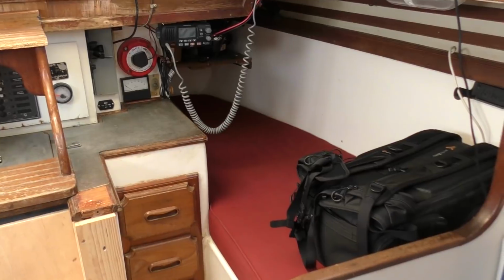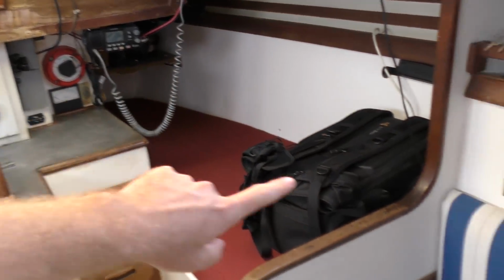Alright guys, so we've been living aboard for about 36 hours now, and figured I'd give you guys a little bit of a tour. We've basically just been settling in, unpacking, and macro organizing everything. So nothing's really that organized, but it's livable now at least. So we got the quarter berth, nice and empty there, just our camera bag right there.